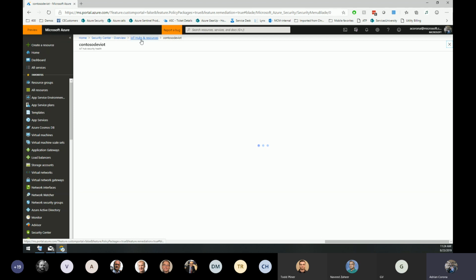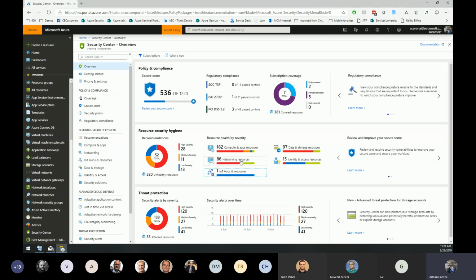Let me, I hope it doesn't take too long to load. But if not, I'll switch over to another piece, because I know we're kind of short on time, and there's a few things that I want to get across.